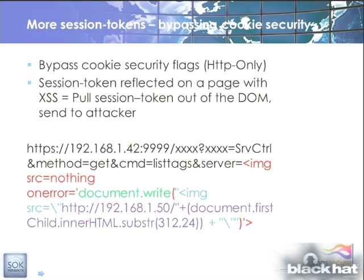So basically, we're pulling some data out of the DOM and then writing out an image tag, which fails, which runs some JavaScript, which writes out another image tag, which sends the session token to the attacker's web server. If you just look in the Apache log, you can see the session token coming up there. So it's a way of bypassing the cross-site scripting cookie protection, the HTTP only flag.